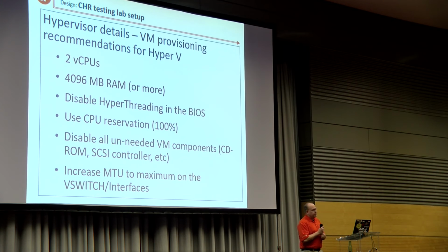So let's talk about the VM provisioning recommendations for Hyper-V and the things that you should do when you're doing this. And these are starting point guidelines. I'm not going to sit here and tell you this is the only way to configure it. You should certainly experiment with your own settings to see what works best for your application. But at least for the equipment that we had and the tests that we were doing, we found that these settings worked fairly well.